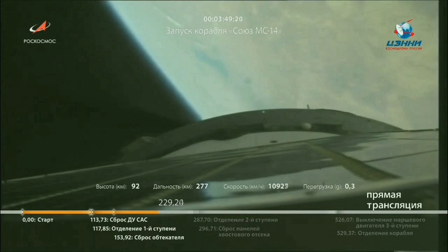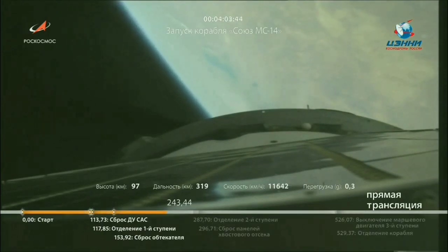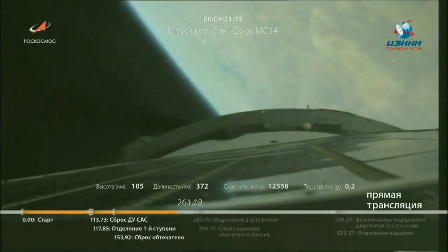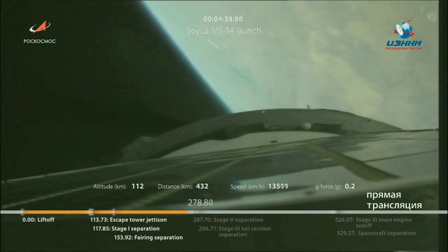Five minutes of powered flight remaining. The vehicle reported to be rock steady and stable. Four minutes, 15 seconds into the flight. Second stage performance is by the book so far, according to the blockhouse in Baikonur. The guidance, navigation, and control system, the performance of the engines, all being evaluated by Russian space officials in this test flight, set the stage for the launch of future crews on this 2.1A booster beginning next March.